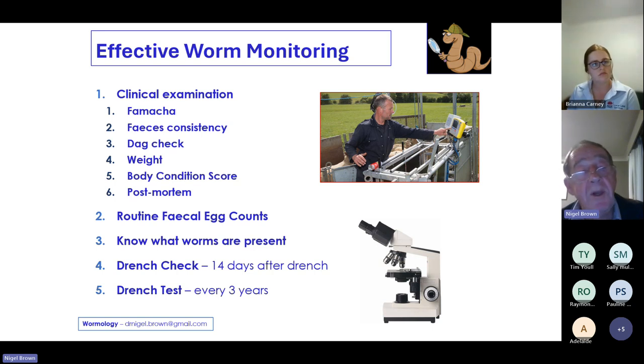And last but not least, I use postmortems, and I think producers can. I encourage you all, if you've got a dead sheep, get the most that you can from it by opening it up and having a little look. And if it's only freshly dead, you could even find, for instance, barber's pole worms inside. But you have to be there within only a few hours, because they sort of disintegrate quite soon after death.